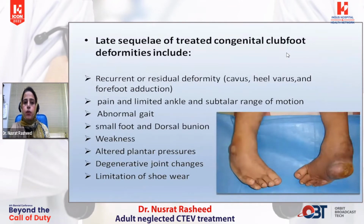Ultimately, the late sequelae of treated congenital clubfoot deformities occur, and these complications are recurrent or residual deformity like the cavus, heel varus, and forefoot adduction, pain and limited ankle and subtalar range of motion, abnormal gait, small foot with the dorsal bunion, weakness of the foot, altered plantar pressure, degenerative joint changes, and limitation of shoe wear.